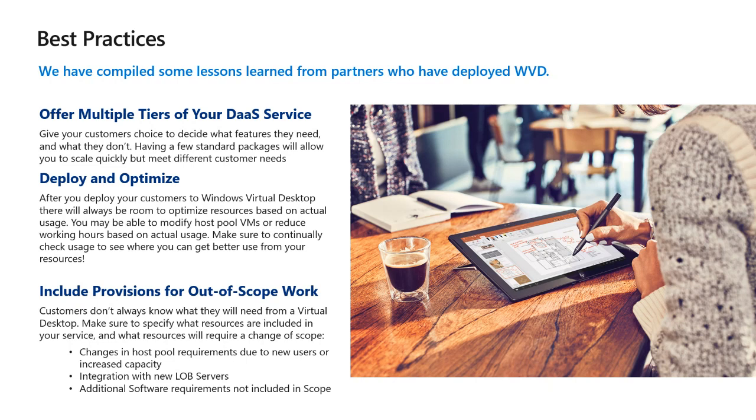You can include this and always include provisions for out of scope work. So if there are changes to be made in host pool requirements due to new users, or you need increased capacity, if there is an integration with line of business servers, if there are additional software requirements, or if you want to upsell something to the customer, provision it as out of scope work.